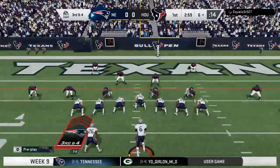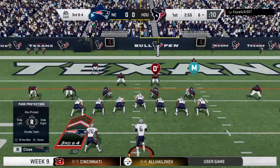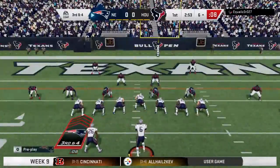36. Check 25. Check 25. Rush lead. Rush in. 49. Check 49.